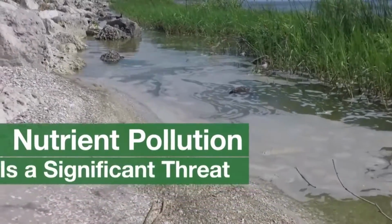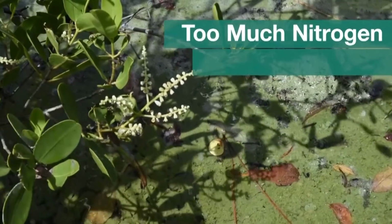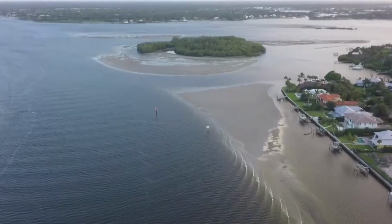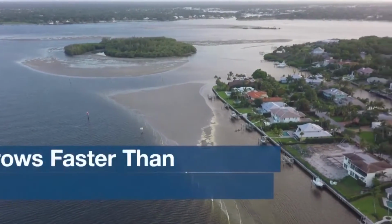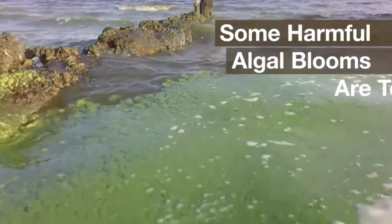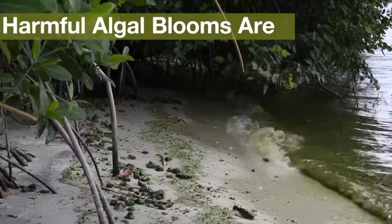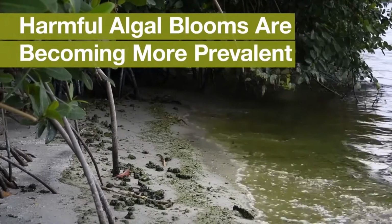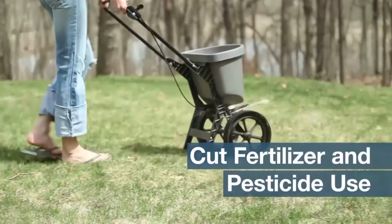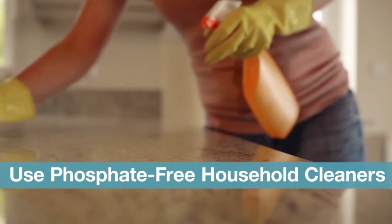Nutrient pollution is a significant threat to America's waterways and coastlines. It's caused when too much nitrogen and phosphorus enter the environment because of human activities. Coupled with climate change and rising temperatures, algae in the water grows faster than ecosystems can handle. Some of these algal blooms are harmful because they produce toxins that can make people sick. And these blooms are becoming more prevalent. You can help prevent nutrient pollution by cutting down fertilizer and pesticide use and choosing phosphate-free detergents, soaps, and household cleaners.